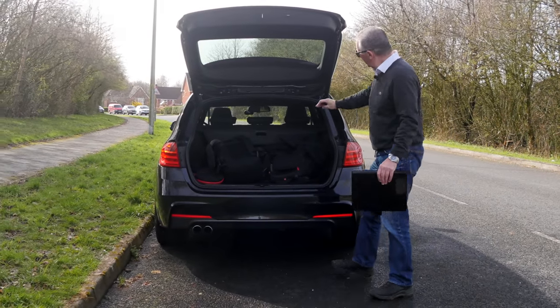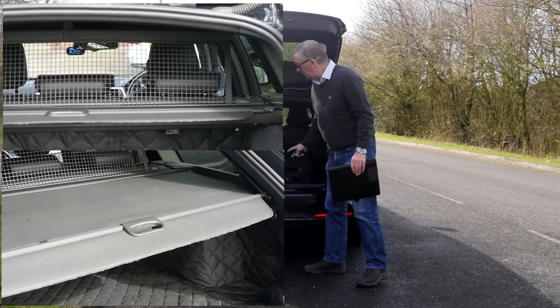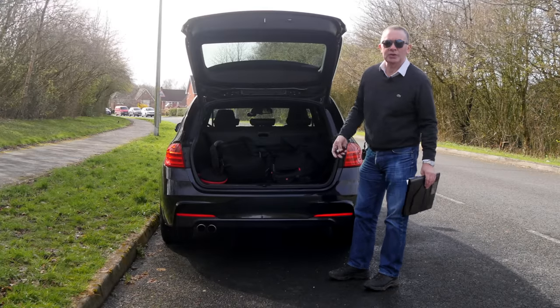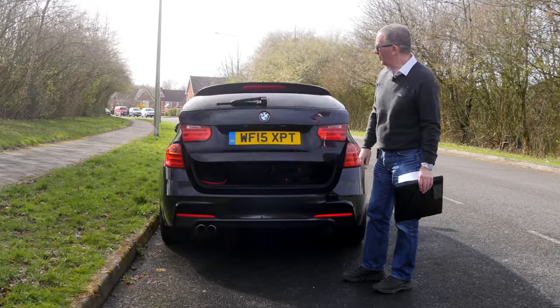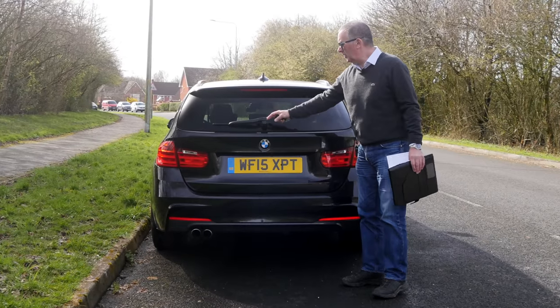from the switch. You've got the parcel net there, rear load cover, plenty of space at the back here, rear parking sensors. There's also a reversing camera as well. Power close, twin exhaust, privacy glass again, integrated rear spoiler, rear wash wipe.